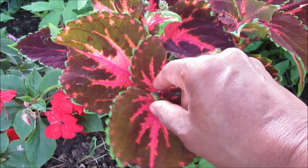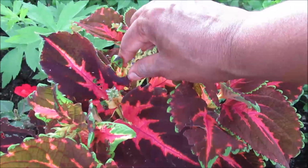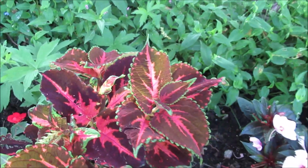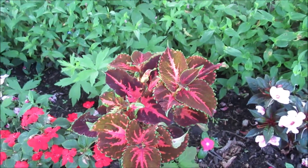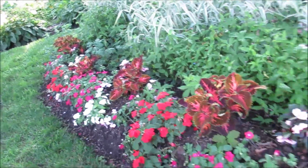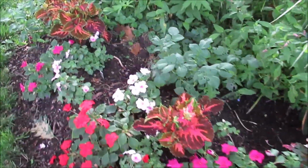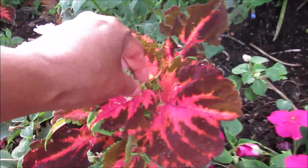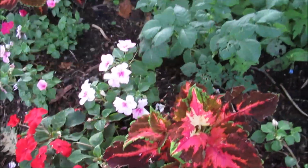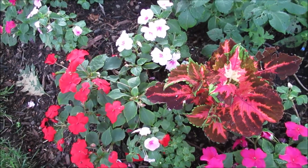Now what I will continue to do is to pinch off these flower stalks, flower heads. And as I do that, what will happen is that it will continue to bush out. Let me do that to this one. Just go right in there, pinch, and toss. Very pretty.